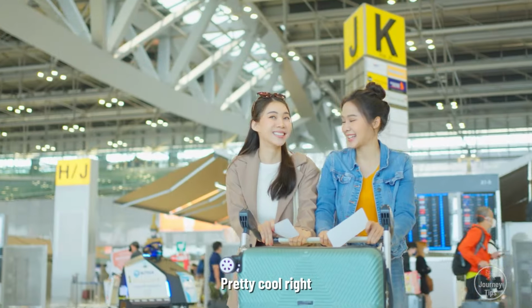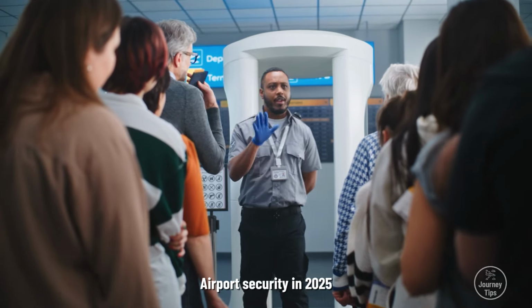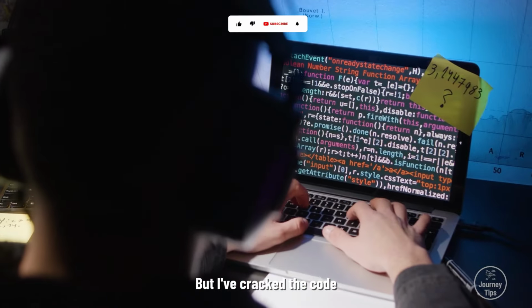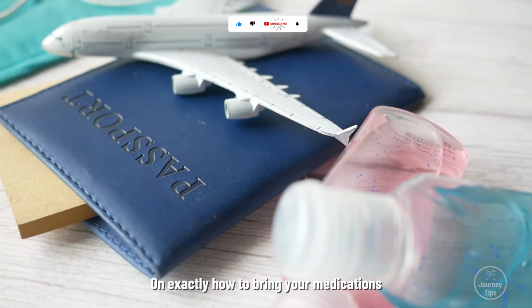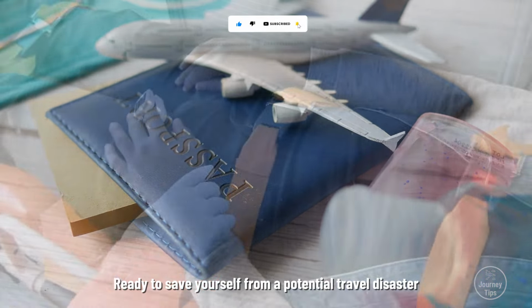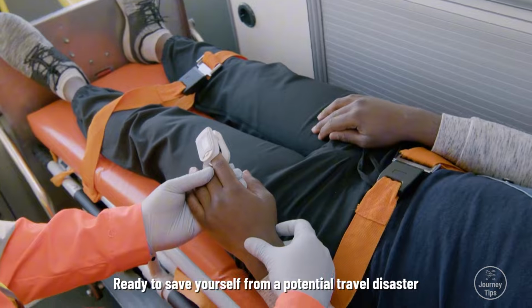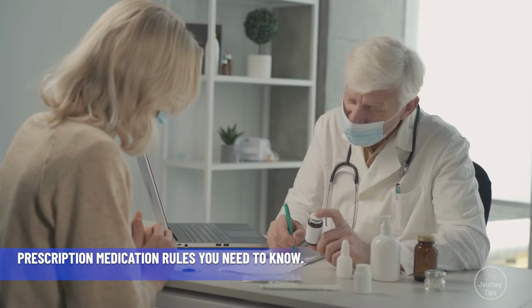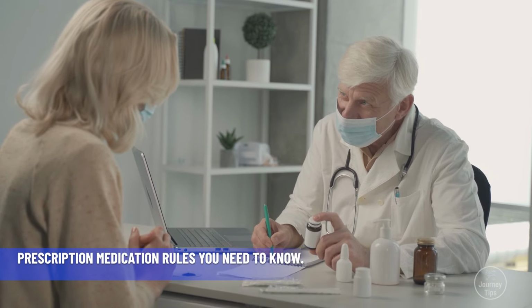Pretty cool, right? Airport security in 2025 isn't exactly straightforward anymore. But I've cracked the code on exactly how to bring your medications on board without hassle. Ready to save yourself from a potential travel disaster? Let's dive in. Prescription medication rules you need to know.